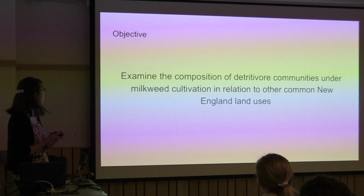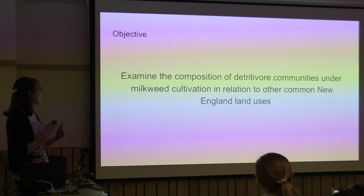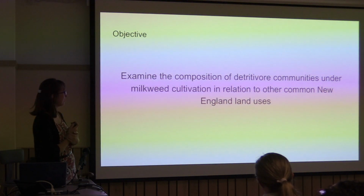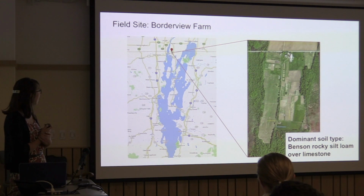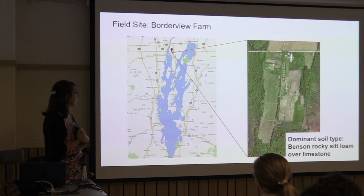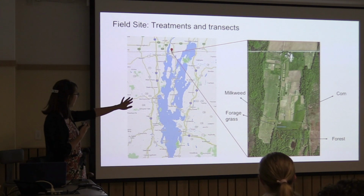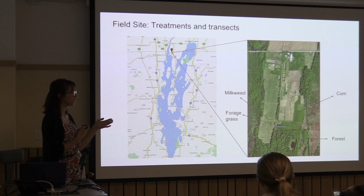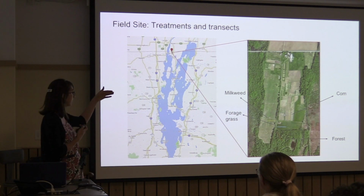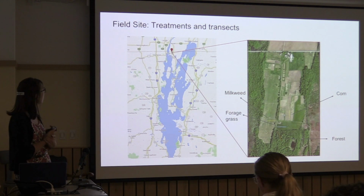So my objective for this project was to examine the composition of detritivore communities under milkweed cultivation in relation to other common New England land uses. So I did my research at Borderview Farm, which is in northern Vermont in Albert. The dominant soil type is Benson Rocky Silt Loam over limestone. And here I researched in a variety of treatments, including milkweed and corn. I also sampled in a perennial forage grass, which is interesting because it serves as a comparison between the perennial milkweed. And then I also sampled in forest as a control.